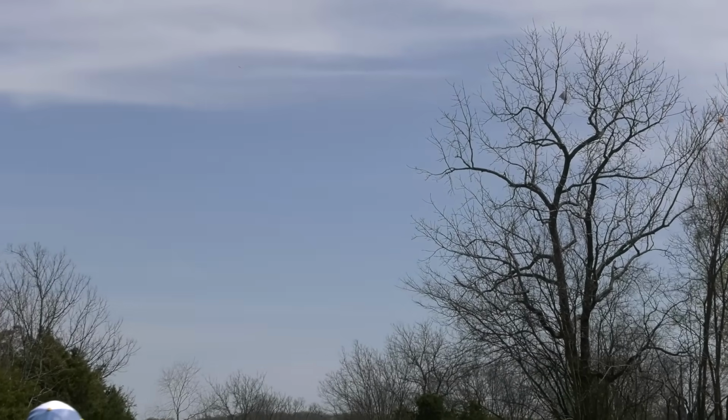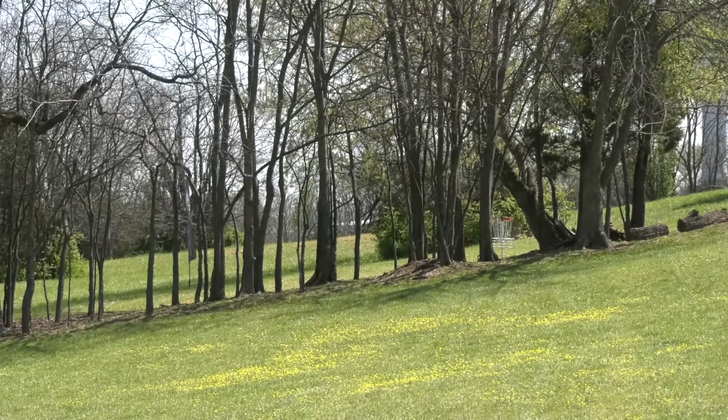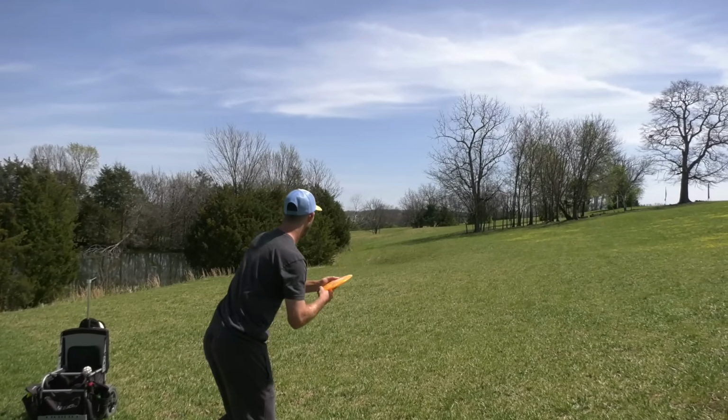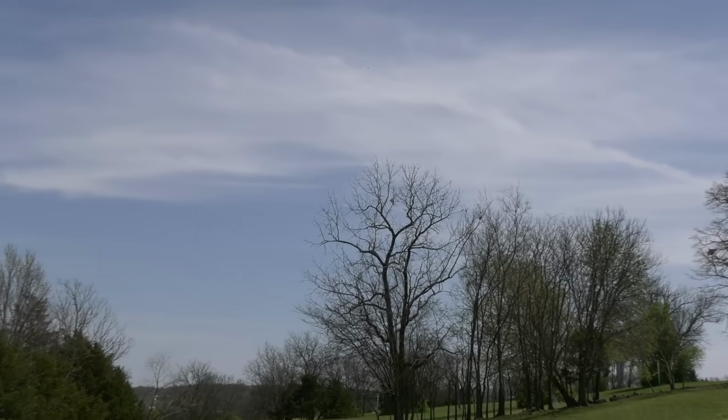So that should be ideal. We'll see how the distance is on that. Yeah, so I clipped a limb coming into the basket, but that seemed like a real good shot. Try one more. Just throw it kind of high and let the wind kind of take it. That one's gonna be too early. So as you can see, you gotta throw it super high.